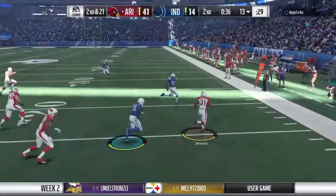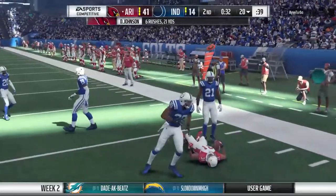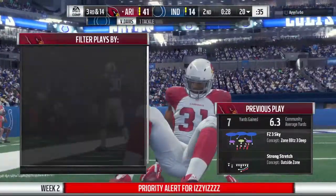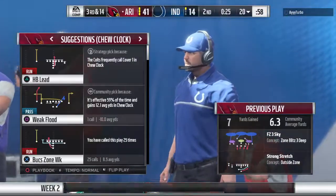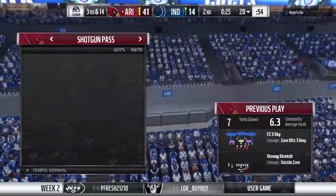Palmer gives to Johnson. And he finds enough of an opening to get this one back up to his 20. It's a gain of 7 on the carry, but they'll need to double that here. It's 3rd and 14. He hasn't had a ton of success here so far, but you get the feeling that he might be on the verge of popping one. Yeah, even on that one, there was a little bit of a hole, but it closed quickly at the end.